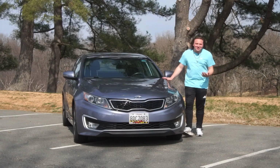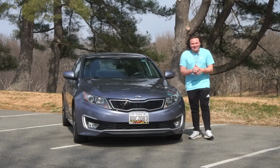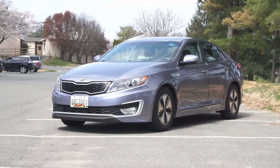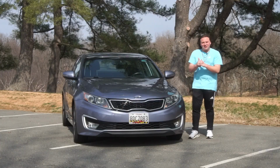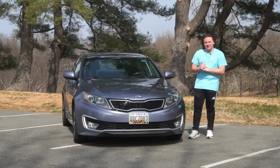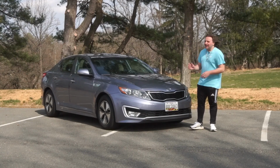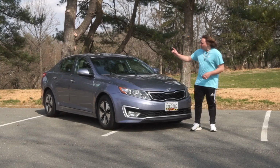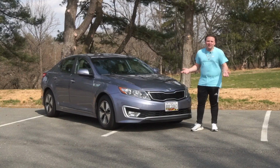So this industrious little fellow isn't just any Kia Optima hybrid. It actually belongs to my mom. So this is a 2011 Kia Optima hybrid finished in light graphite metallic, and this one has just shy of 103,000 miles. This also has to be the only 2011 Kia Optima hybrid in this color with the fender emblems off of a refreshed Optima hybrid. Because who modifies one of these?